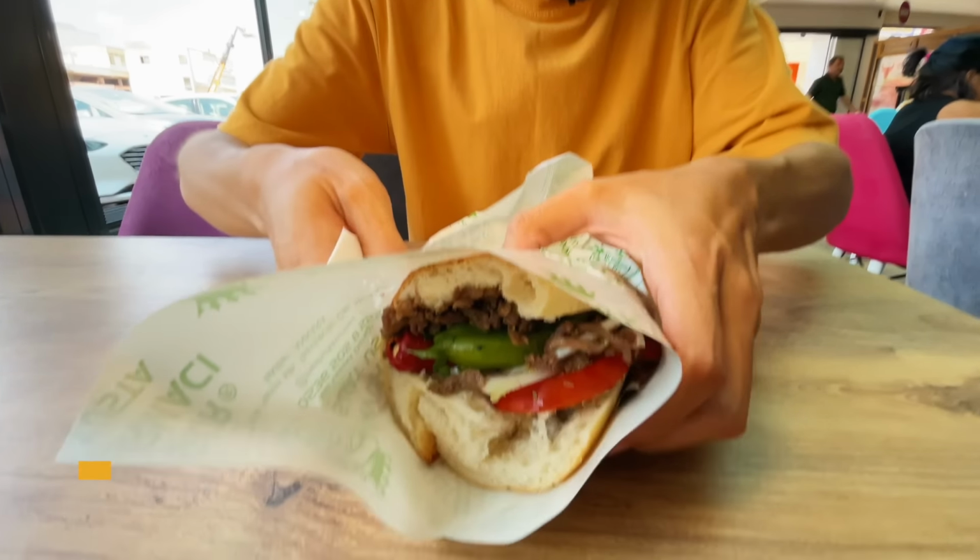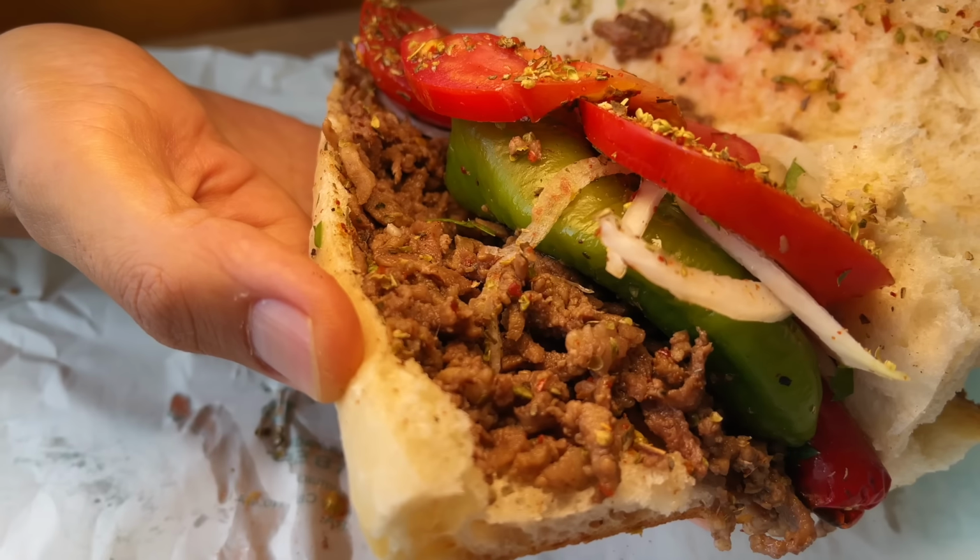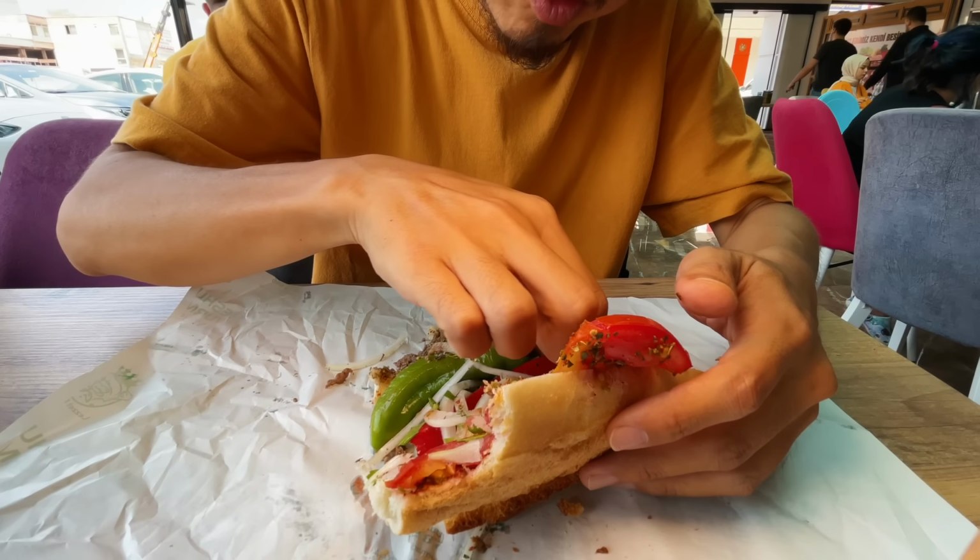Wow, let me try kavurma sandwich. Yes, look at this beautiful kavurma sandwich. Looks dangerous. Bismillah. I love the savory and slightly sweet taste of minced and salted beef in this sandwich. You have to be very careful when someone tells you your food contains samanda chili. Ooh, spicy. Beware of samanda. Maybe I'm not a Korean anymore. It's very spicy, but so tasty.